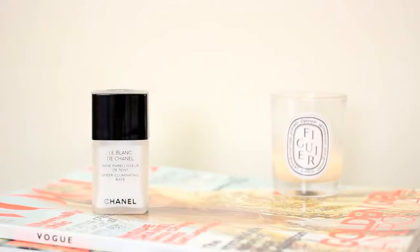This is probably the most expensive primer I've ever actually bought, which does make me kind of wince inside a little bit when I remember how much I paid for it, but I'm looking at it as more of an investment now, and it's the Chanel Le Blanc de Chanel, and this stuff is kind of like magic in a bottle. It has quite a moisturising texture to it, but it is really lightweight.